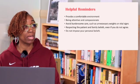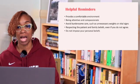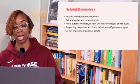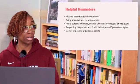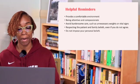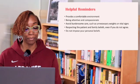The only time that weights or vital signs are really done is if the hospice nurse is coming in and feels the need to do that. They typically will check blood pressure, temperature, and their respirations and heart rate when they come each visit, even if the person is actively dying. But to do weights, that's very, very, very rare.